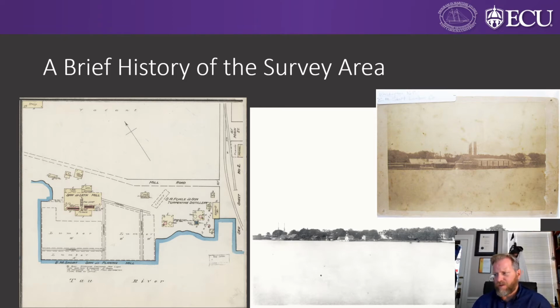The E.M. Short Lumber Company was one of the few companies in the area that actually survived the Panic of 1873 and the economic depression that was associated. So they were producing roughly 40,000 board feet of lumber per day by the late 1880s.